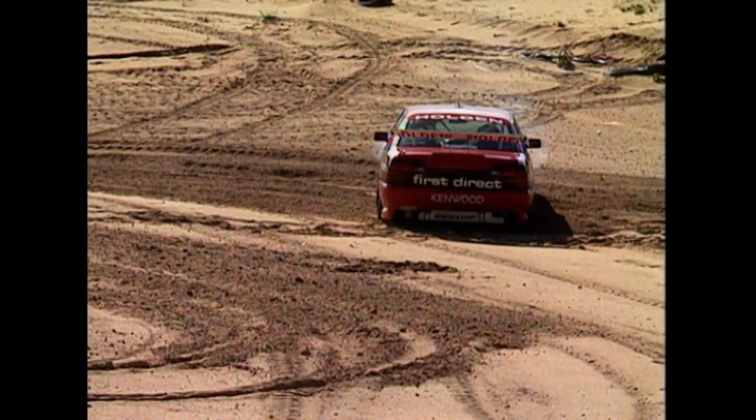Oh, there's a Coke car in trouble. Is that Crompton? Car number 7. Way off there in the Sahara Desert. Smoke coming out of the car, and he will stay there for the remainder of this heat.